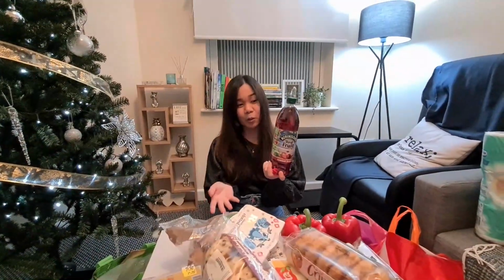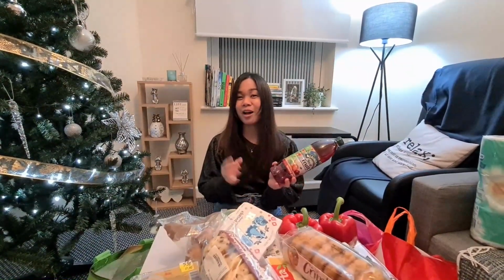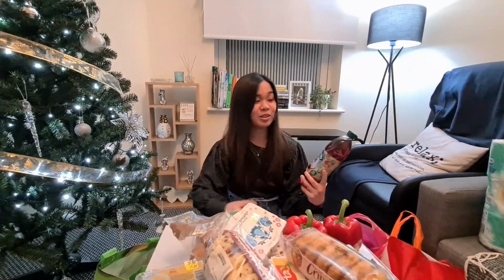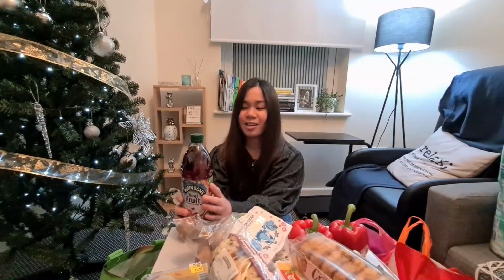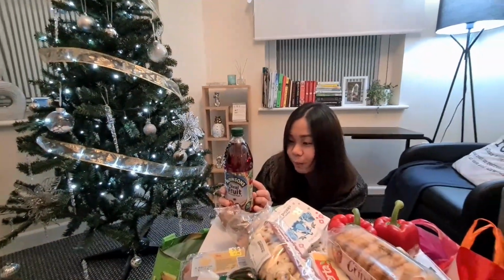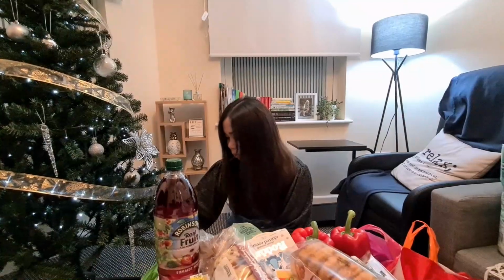This is a squash. For those who don't know, this is their juice. They don't have the powdered one because this one is already ready. You just need to pour some water in with this one. What's the portion for this one? So one part Robinson's to 4 parts water, something like that. So yeah, that's their juice here. And then what else? Yeah, I think that's it for the grocery in Tesco.